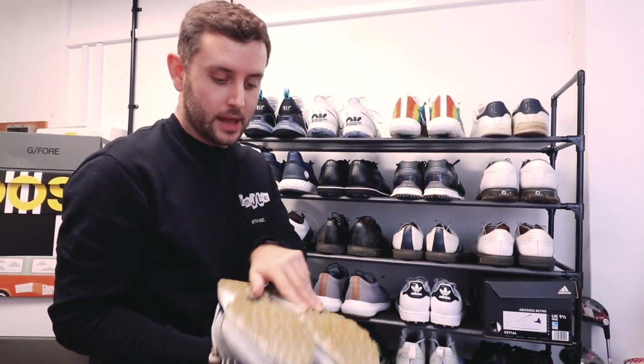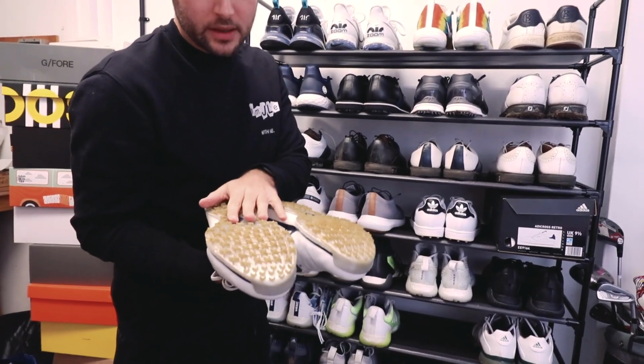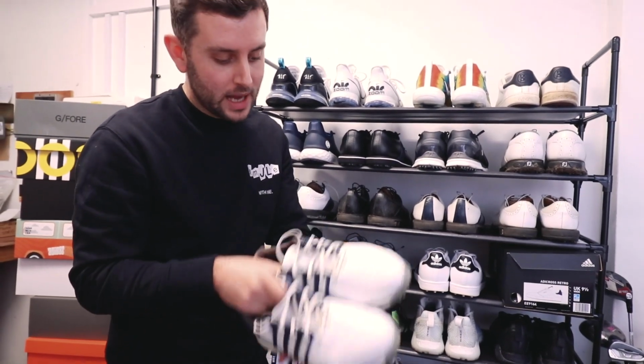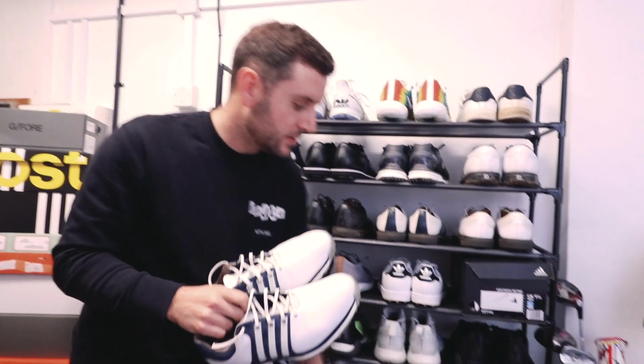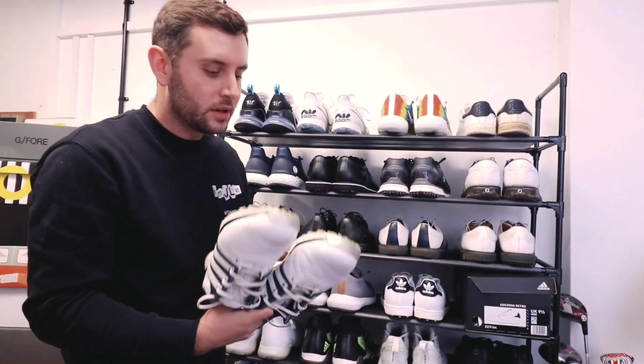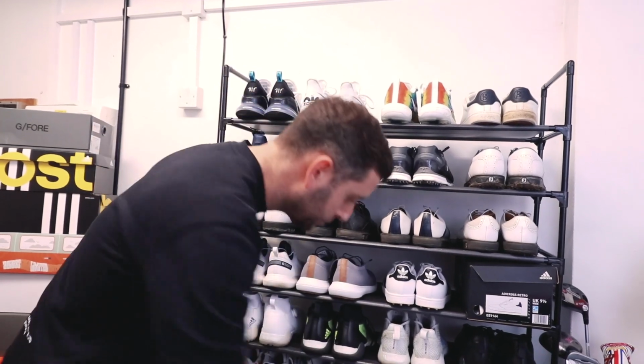Now moving on to my one pair of spikeless. Really, really nice. The grip on these, I was very surprised actually. I didn't quite know how they were going to handle, but they handled really well. I haven't worn them a ton. They kind of fit a little more snug compared to the spiked model, so it's kind of one of the reasons why I didn't wear them a great deal, but still, really nice pair of shoes.